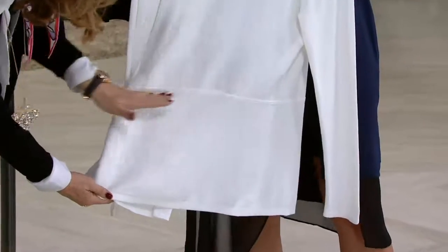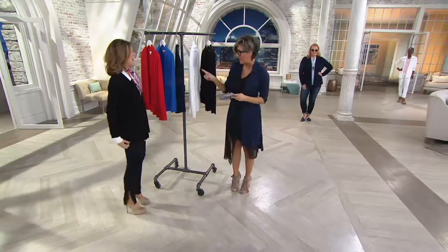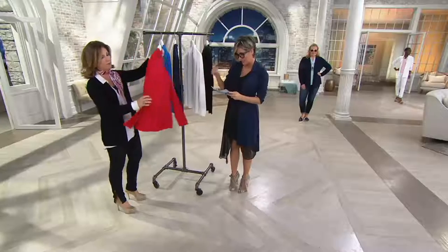Remember last week you were on PM Style with that peplum number? Peplum went crazy, so we had to invite Susan back with another peplum, another special something. She's wearing black. I love the shape. Down there is the red. It's bright and cheerful.